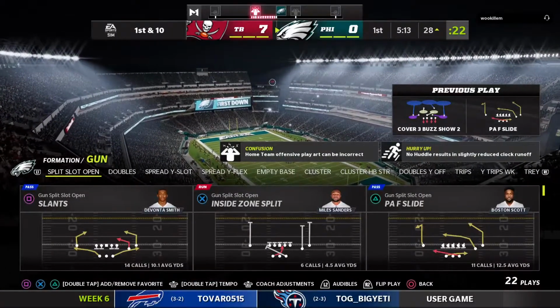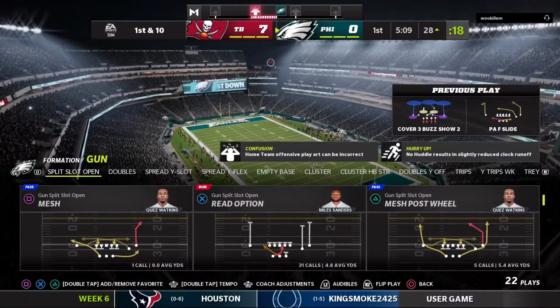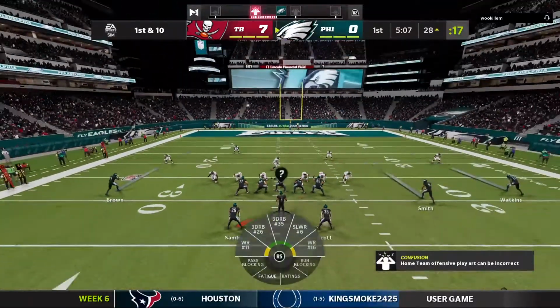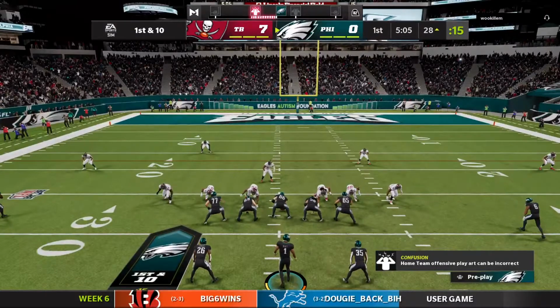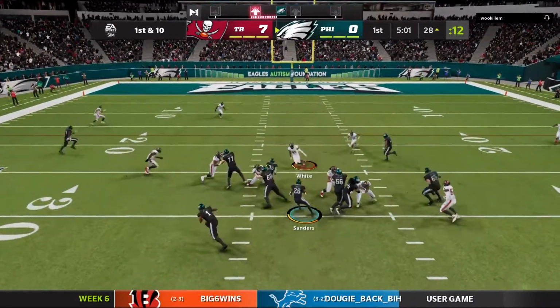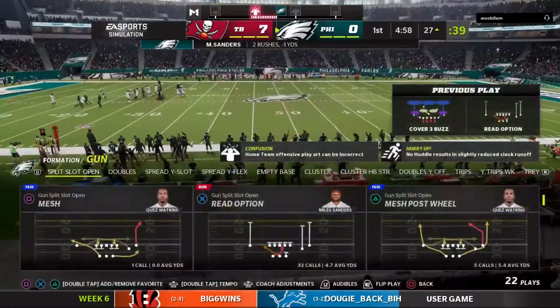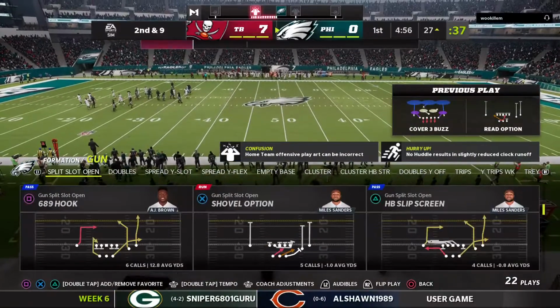And nice chunk of yardage picked up there. Hurts going to give it to Sanders on the option. Just a yard on the pickup there, and it'll bring up a 2nd and 9.